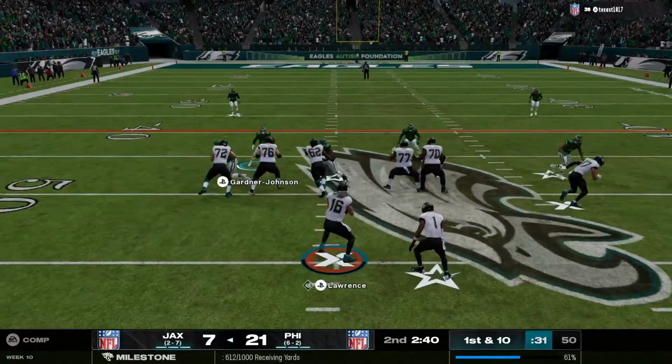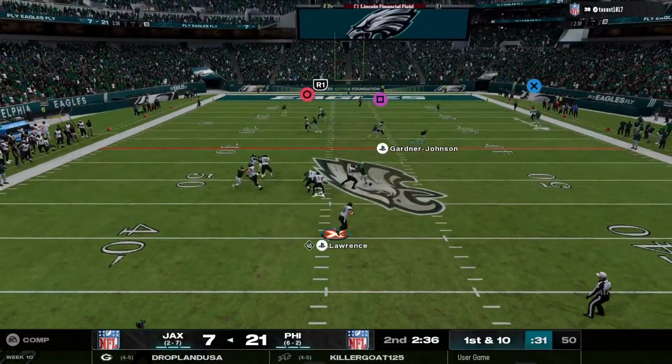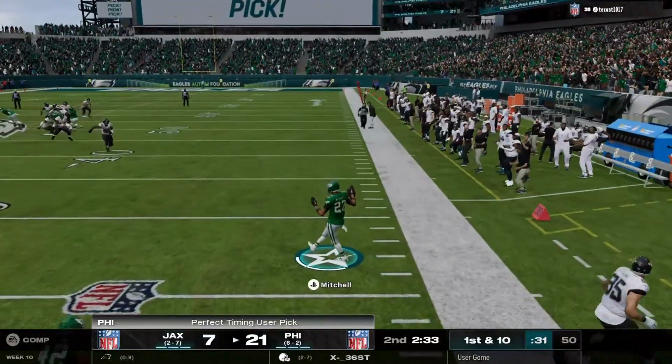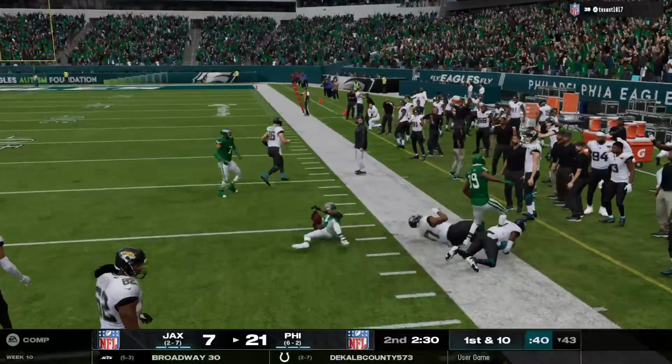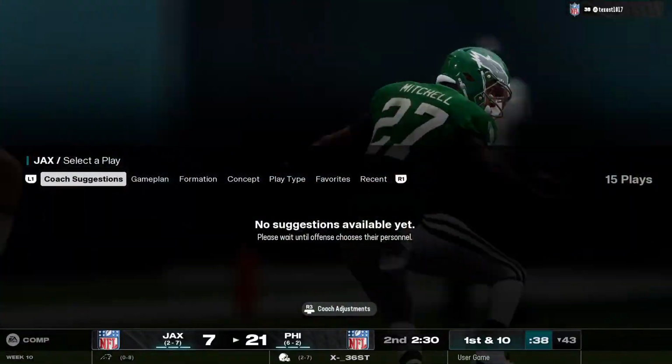But make sure you're selective in doing so. Understand where you want to throw the football and make sure it's open before the ball leaves your hands. Oh, everything falling apart now. Another one intercepted. And the Eagles will take over here as they get it up to the 43-yard line.